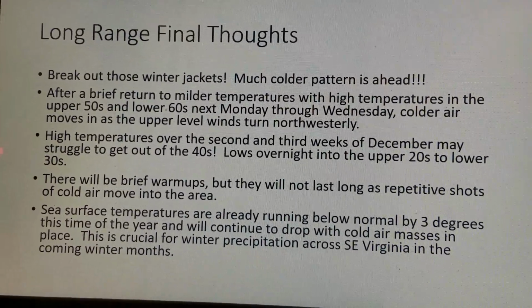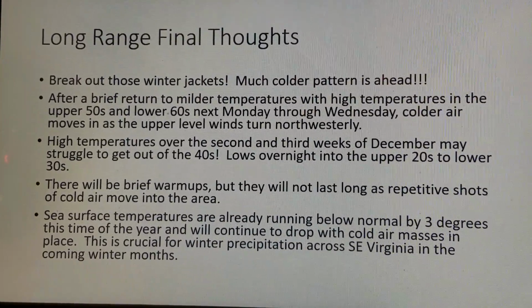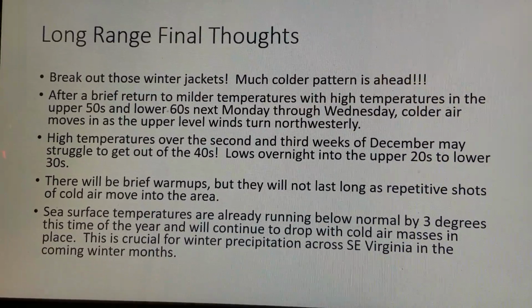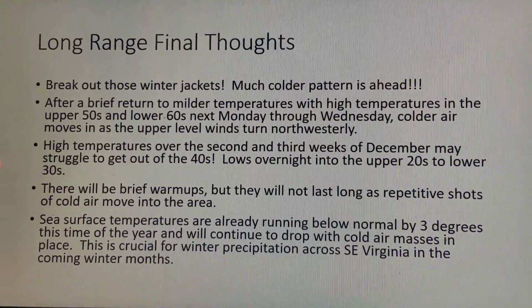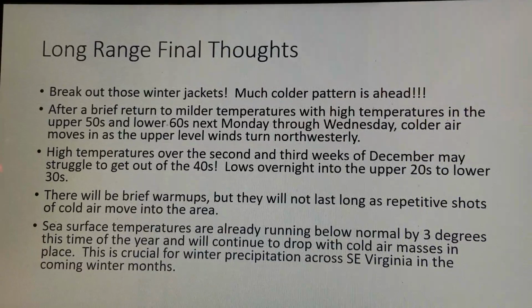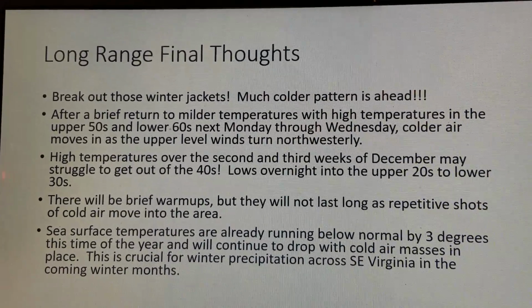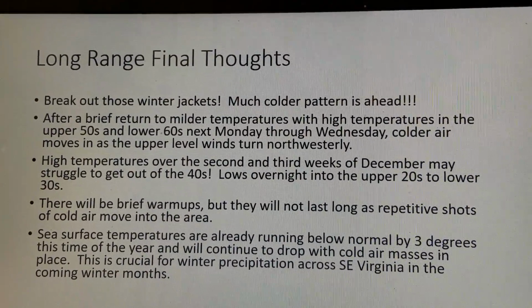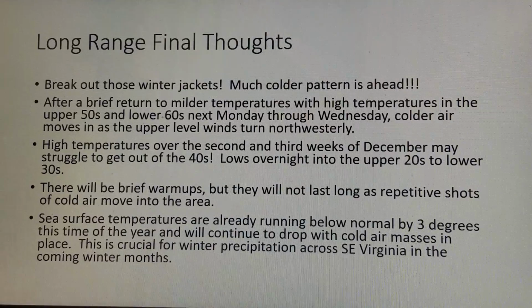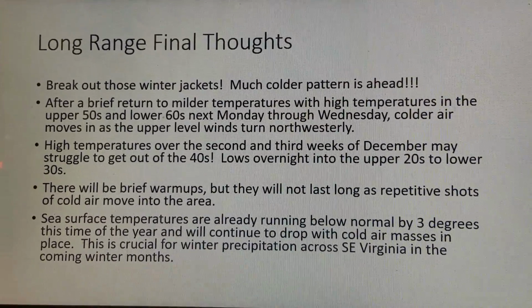But I want to tell you now that a much colder pattern is ahead. After a brief return to milder temperatures with high temperatures in the upper 50s and lower 60s next Monday, we'll start getting close to 60, and then definitely Tuesday and Wednesday will be the warmest days before it really cools off. And we got that rain coming in, a system from the southwest will be coming in here on Tuesday, giving us some good rain. Colder air is eventually going to move in as upper level winds turn more northwesterly.